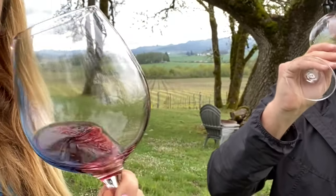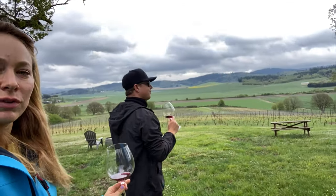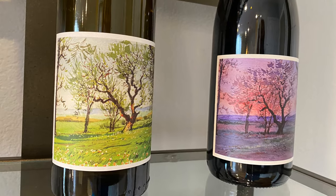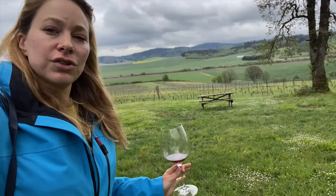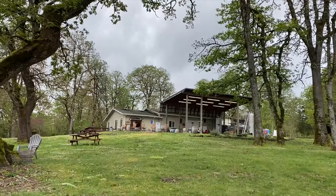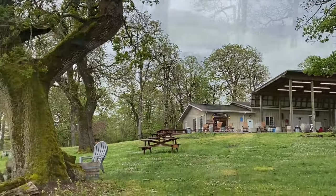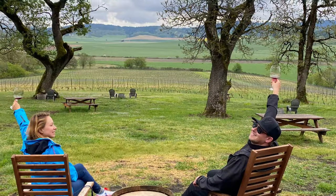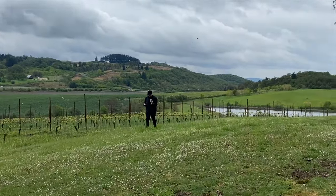Cheers. This is the flagship. Really perfect. Dry finish. So good. Love it. And especially with these pastoral views, it really looks like we're in a watercolor painting. So green out here, and so fresh, all the wildflowers. This property is really cool because they have this nice outdoor patio, but you can come and sit anywhere out here. You can also just take your wine and go for a little walk, go hiking.